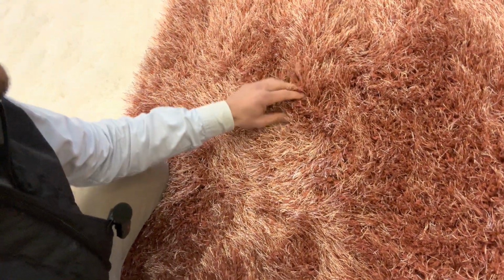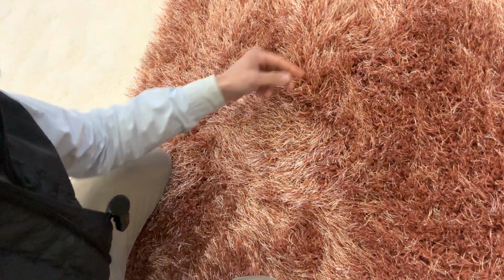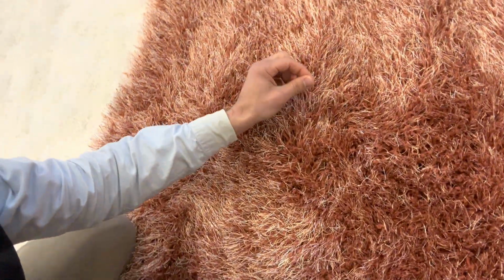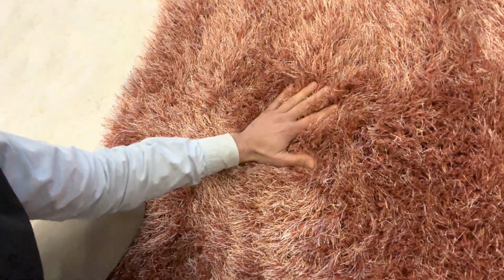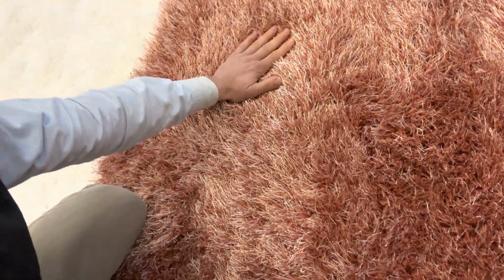The construction of these rugs has two different types of yarns. It's got this thinner yarn, and there's a technical name for it that I'm blanking out on right now. And then it has this thicker yarn. This is 100% polyester pile, and then the backing is jute on these.